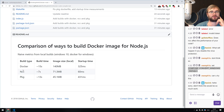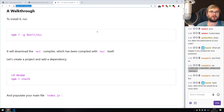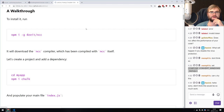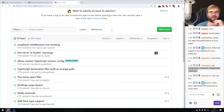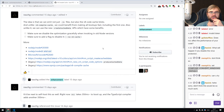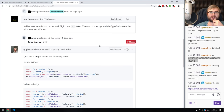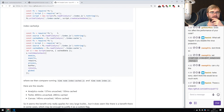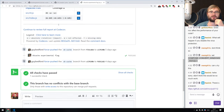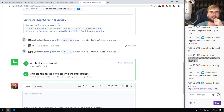But NCC is seriously impressive. If this is even without using cache, I think. So they are not using the V8 cache. Where's the NCC GitHub? There we go. I believe they are still not using cache, so I'm really curious to see what will happen once they've added the V8 compile cache, which is kind of great. There's more info. There's a minification pull request. Oh, there's a branch already. Okay, cool. Experimental cache flag, code coverage, and so on. All right, so that means we're gonna see a release quite soon. It's like 5 days ago. There's some code from 4 days ago.